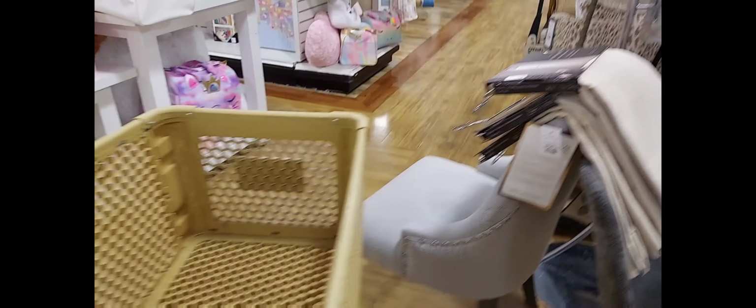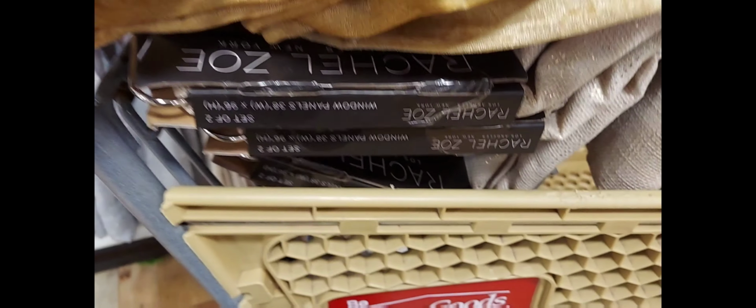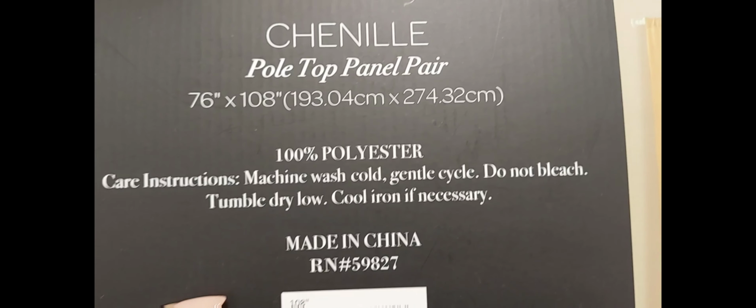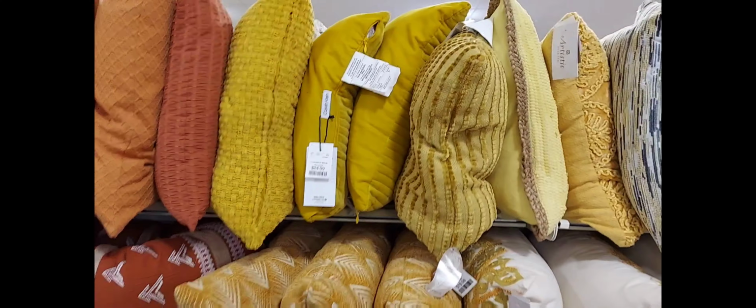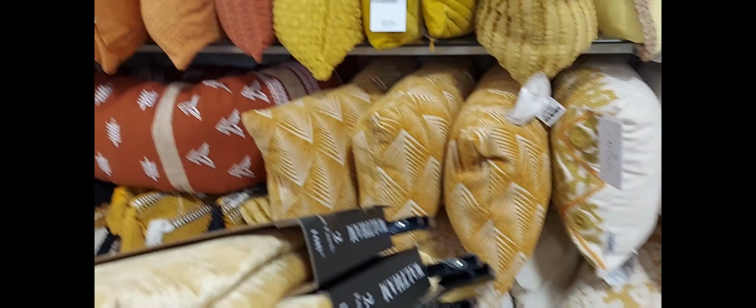So you guys, as you see, I have come across some Rachel Zoe drapes as well, and they are a steal at $29.99 for each pack. As you know, my family room has about 5 to 6 windows, so I'm going to need about 8 panels in all. So I need 4 packs of these, which is a steal to me at literally $30 for each one. That is $120 for a wall full of drapes. That is a fab find for less, a steal.